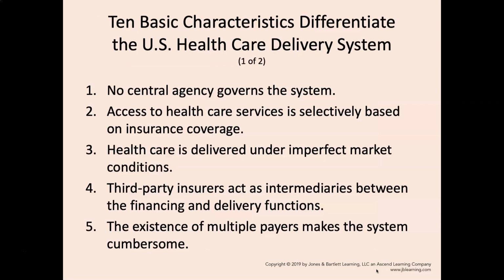There are 10 basic characteristics that differentiate the U.S. healthcare delivery system, and these are: 1, there is no central agency that governs the system.